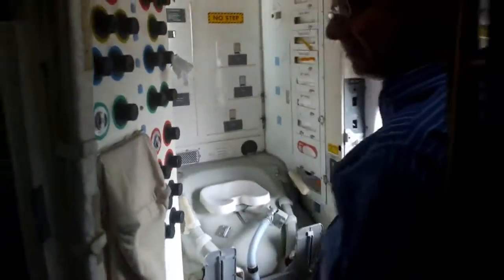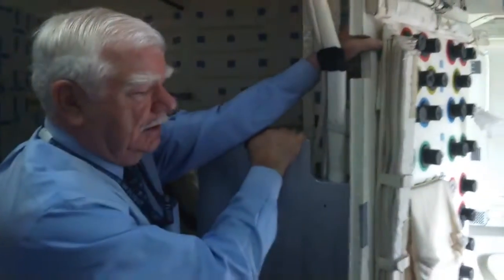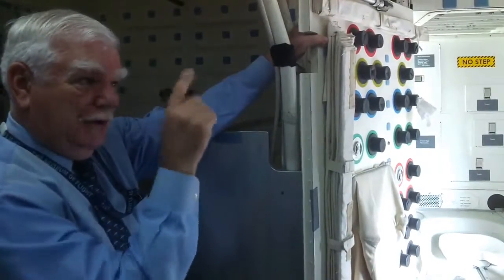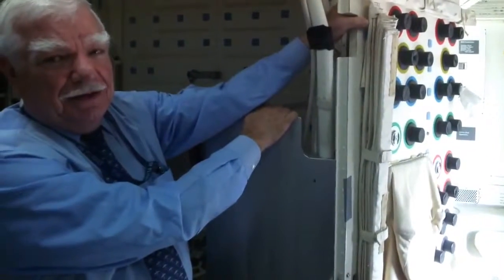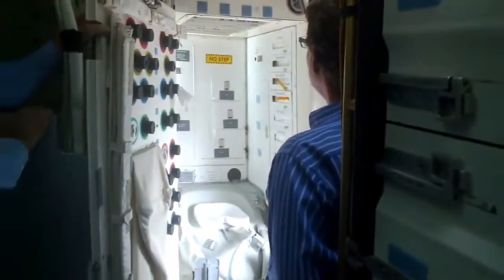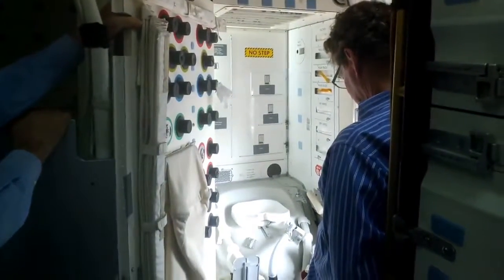So you hold yourself down. In fact, when they train, if you ever get a chance to look at the video of the training, there's actually a crosshairs, like a sight, and your plumbing has to be aligned precisely. Oh my gosh. And of course the women would just, oh my God. But it was very, very essential. Otherwise, the system simply would not work. And again, the last thing you wanted was stuff floating around.